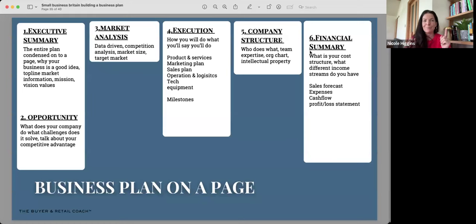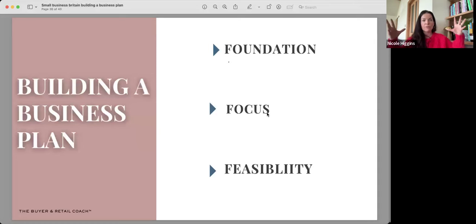You will never get one business plan on a page. You'll never be able to fit it on a page. But when you're creating it, whether you need a formal one or you just want to get everything down on paper, start off thinking your foundation, your focus, your feasibility.